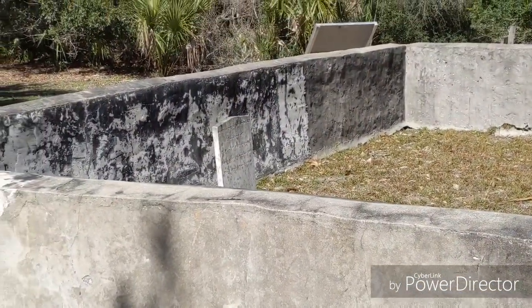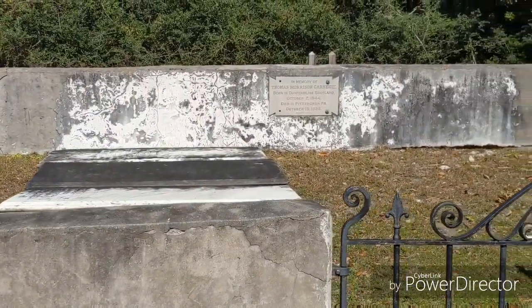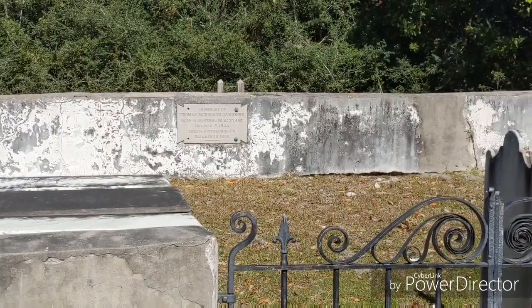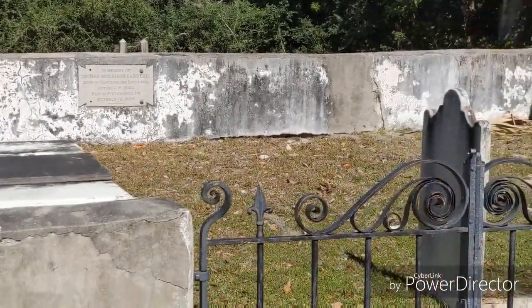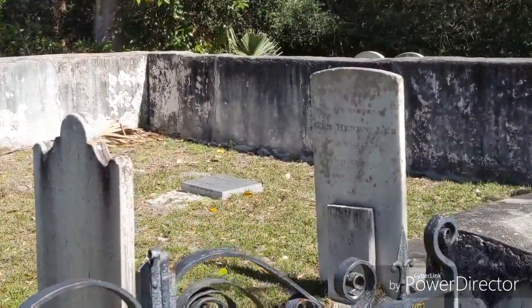This is a cemetery at Dungeness, and Thomas Carnegie's here. He passed away when he was 42, which always amazes me. You can have all the money you'll ever need, but you never know how much time you're going to get.